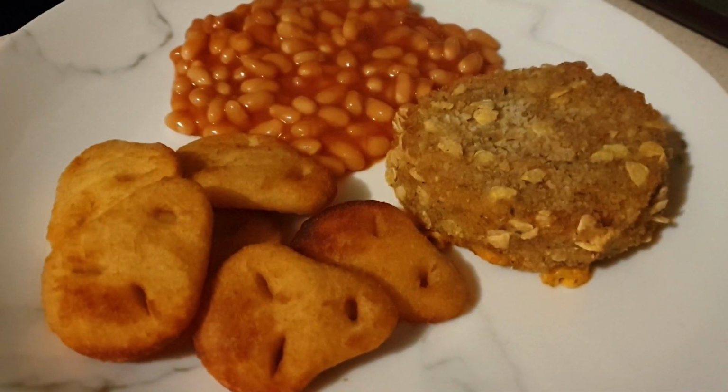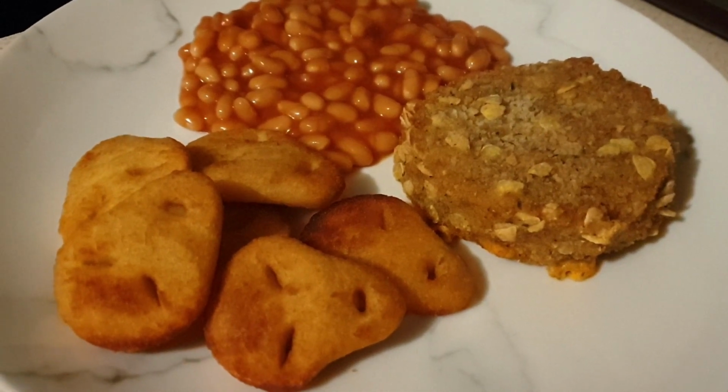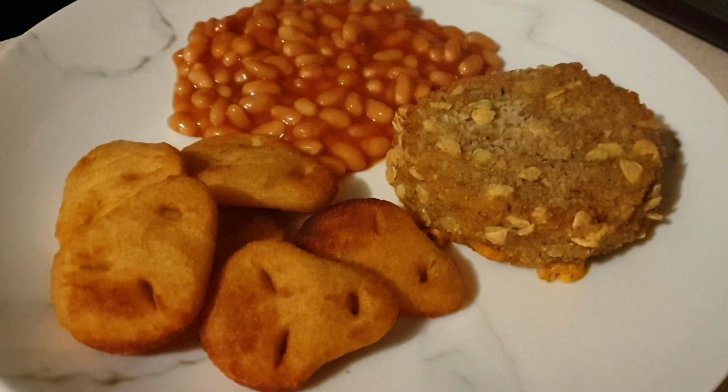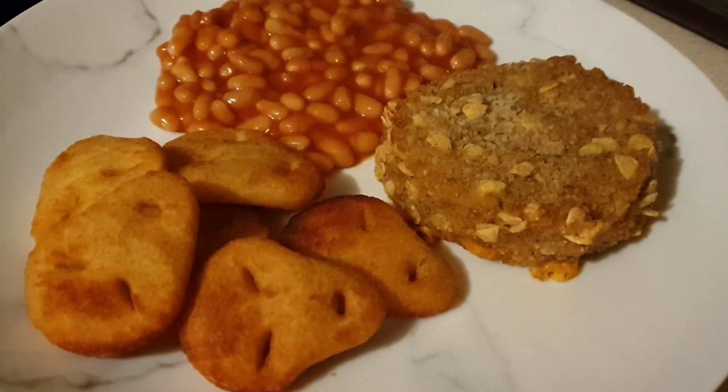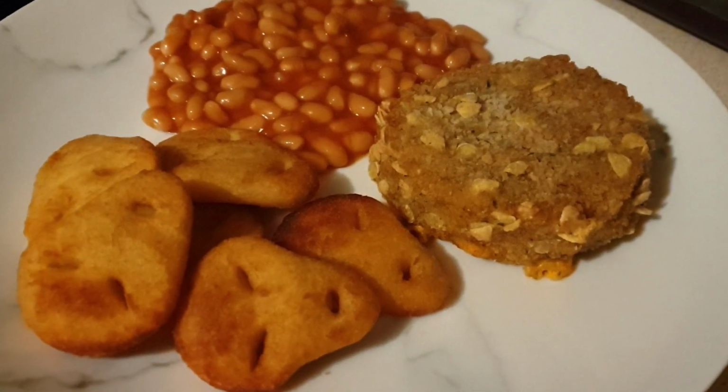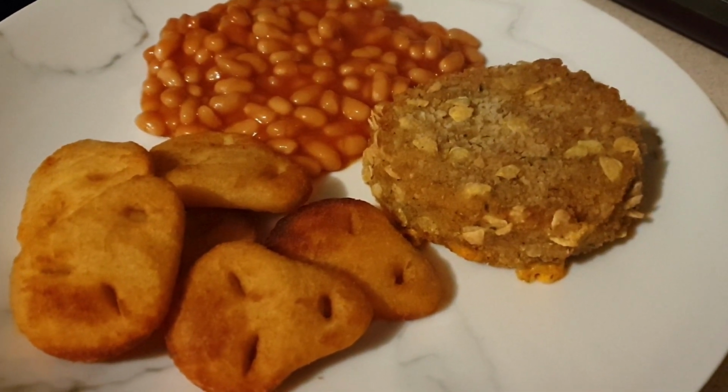Tonight for dinner I'm having, I really can't be bothered cooking meals, so I've just chucked everything in the oven. So I've got one of the spicy natural bean burgers from Iceland. These are absolutely delicious if you want to try one. They're so good. 245 calories for one burger.